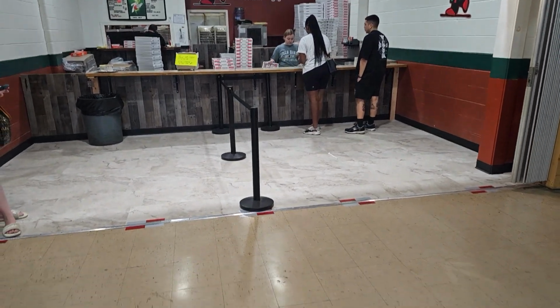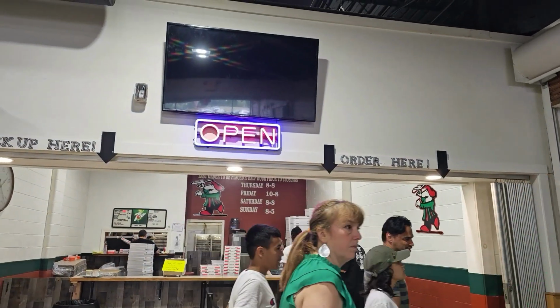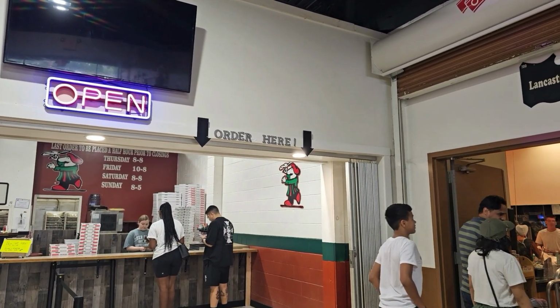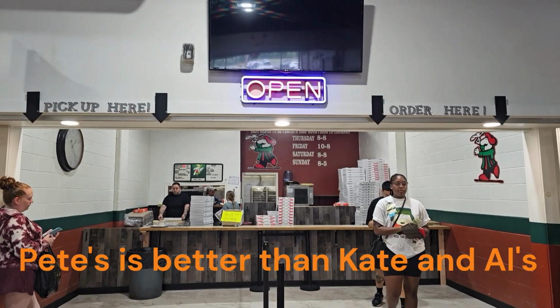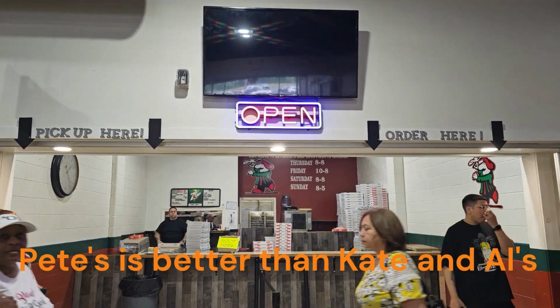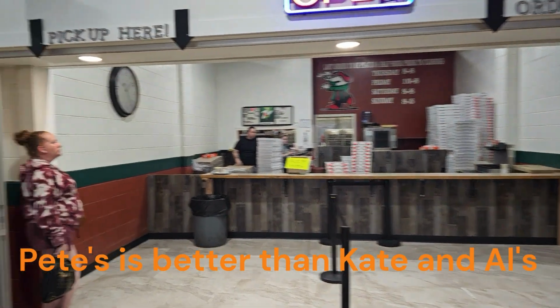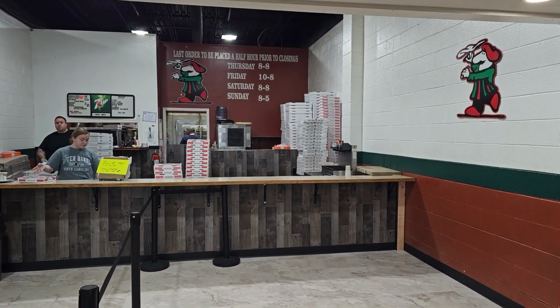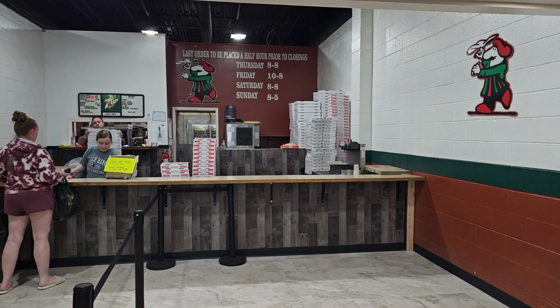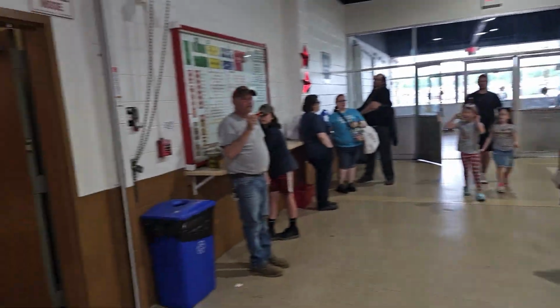You see here, they have two different pizza places. This Columbus Farmers Market has two different pizza places that you can get from here. This is one of the pizza places. It's called Pete's Old Fashioned Tomato Pies. And Pete's pizza place is open from Thursday through Sunday. Let's go back to the Amish Market where we were before.